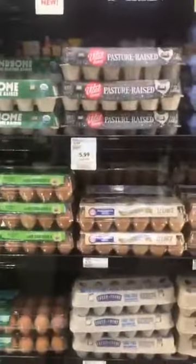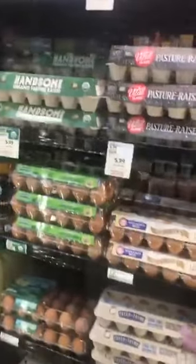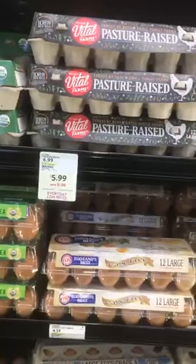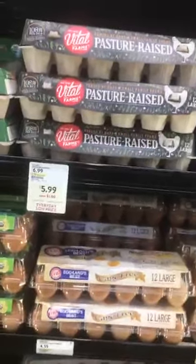Eggs. I've been getting eggs from my sister recently, so I'm not gonna grab any here, but if I was to, I would either pick organic or this brand, pasture raised. They do a really good job with animals not being treated cruelly and stuff. And then Happy Egg is another one that I really love.